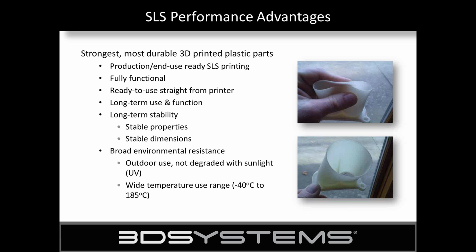To go back to sustainability, this is a low waste, low carbon footprint alternative to traditional manufacturing. And it has strong environmental resistance as well. It can be used outdoors. It's not degraded by UV light, and it has a very wide temperature range, as you can see on this slide.